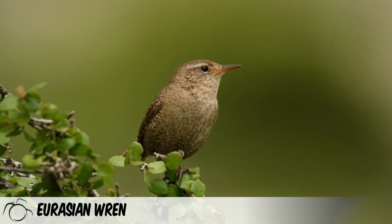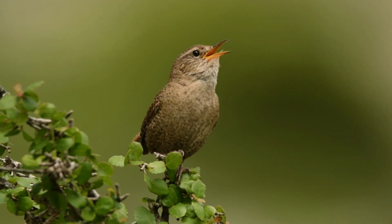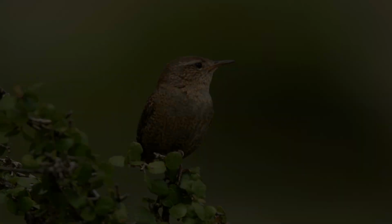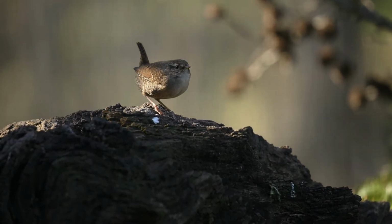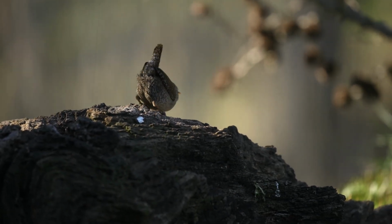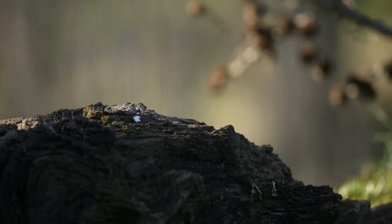The Eurasian wren, Troglodytes, is a small bird with a predominantly chestnut-brown coloration and a rounded appearance. It has a slender bill and rounded wings. You often see these birds standing in a posture similar to that of a robin, with their narrow tails raised vertically. Wrens are very active and constantly dart from one place to another in search of food.